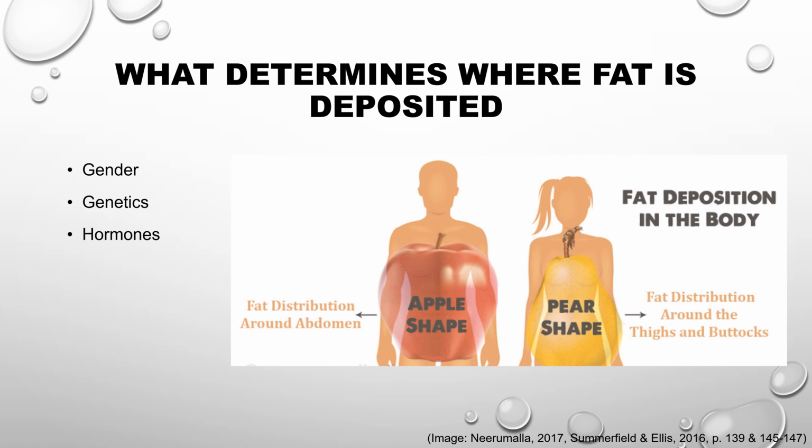Fat patterning, the number of fat cells and their size, is regulated by genetics and hormones. Enzymes found in the body can act differently depending on gender, which will contribute to fat deposition.